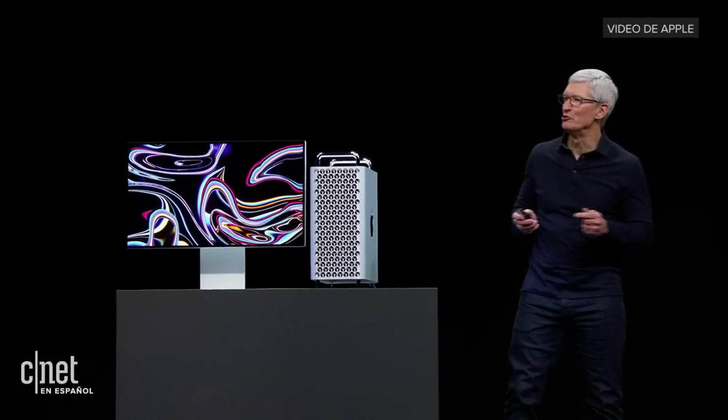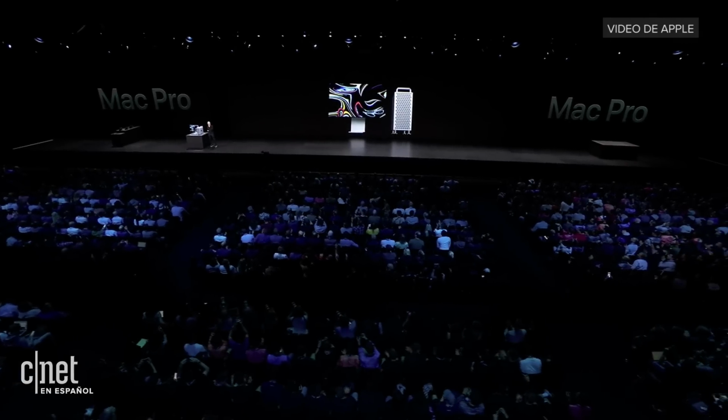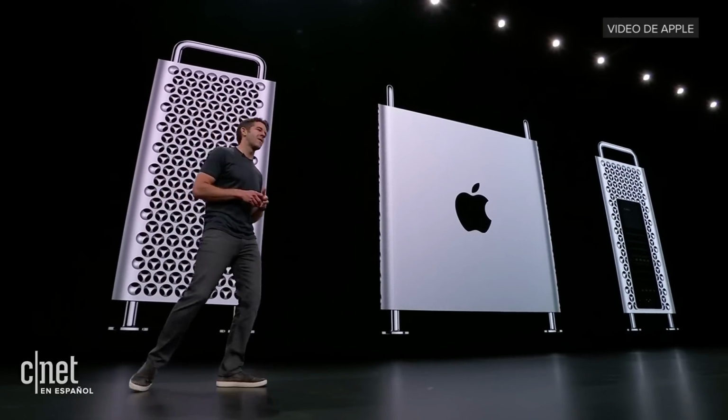This is the new Mac Pro, and it's incredible. Thank you, Tim. I am so excited to be able to tell you about this new Mac Pro.